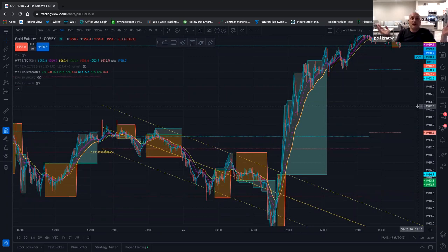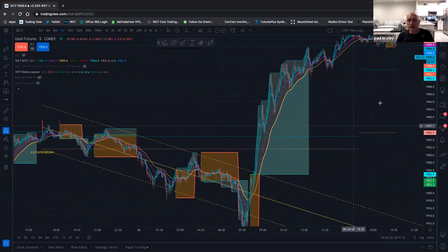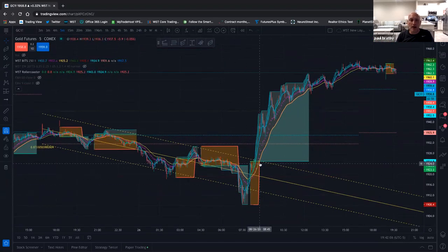So this is a very good example of, look at what it showed on ES. None of that looked right on ES. You know what I mean? There wasn't one roller coaster move that was really worth a crap on ES. Well, guess what? ES, I mean, it took off later in the day, but the numbers didn't line up. Here, it did, big time.